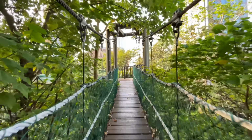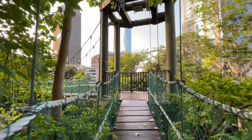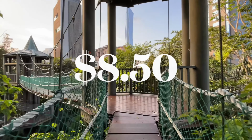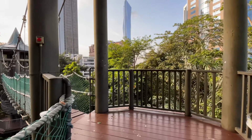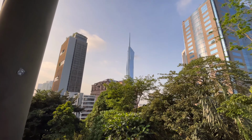Walking the canopy trail was so cool and so unique. But the entrance fee was 40 ringgit per person, and I don't ever remember paying to access a city park before. So I'm not sure I'd go back.